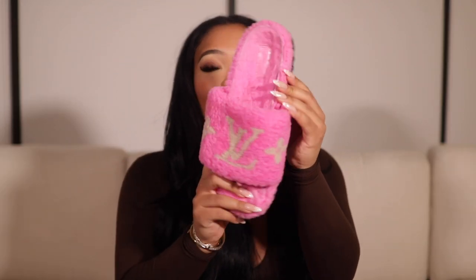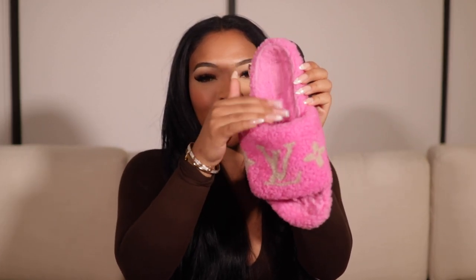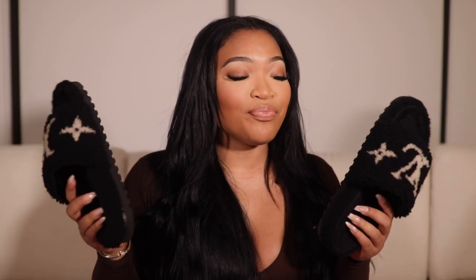So first I got the pink pair, and girl, I was wearing these out, and you can kind of tell from my footprint, it's like going into the fur, kind of, sort of. And I was looking at that, I was like, nah, we can't have that, not in the pink, it's too noticeable. So I ended up ordering the black ones, and y'all, I'm so in love. I feel like a furry slipper is just a good statement, cozy piece. It's just a cozy vibe, you know what I'm saying?